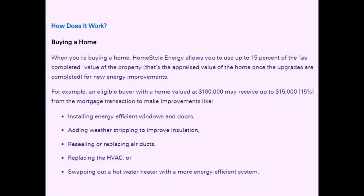All right, let's talk about a few of the different options. We talked about the HomeStyle Energy mortgage. There's also, of course, an equity loan on your home. A lot of you have gained equity in your home, thank goodness, especially over the last 5 years. So you might have some equity to do some home improvement, which could be energy efficiency or other improvements you want to do to your home.